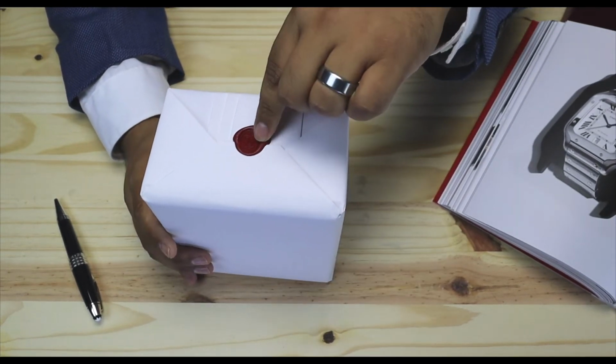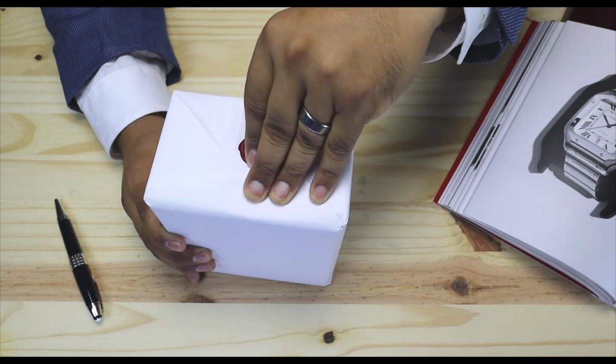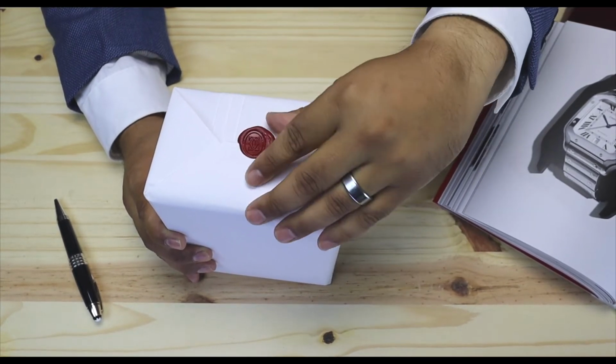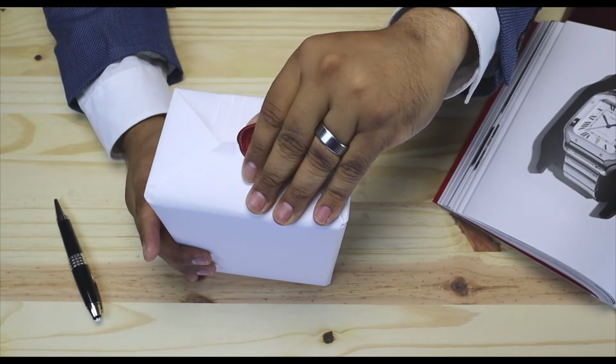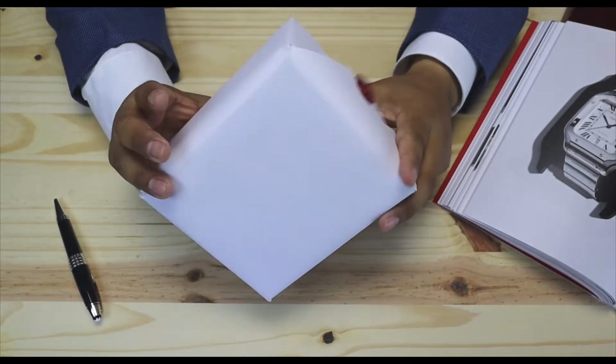I wish I was there so I could see how they pour the wax on there, but let me see if I can get this one off in one piece. Oh, this one came off easier. Right there. You guys are seeing this for the first time as myself, so hopefully you guys are as excited as me. All right, done.